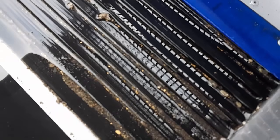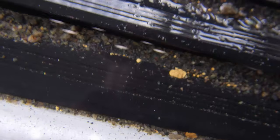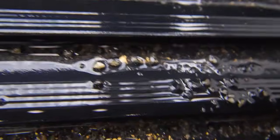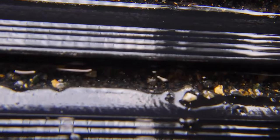There you go, the close-up camera. I can probably get some good shots of this with the close-up camera. Here's the camera to use for this kind of stuff. Every riffle loaded.